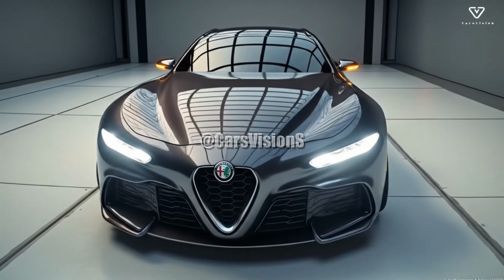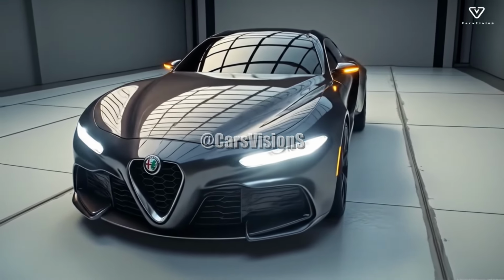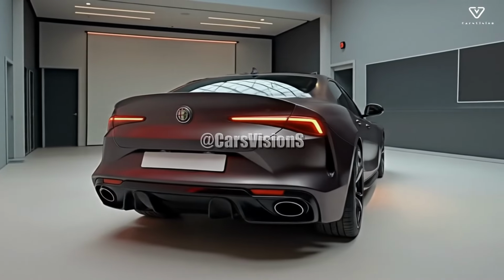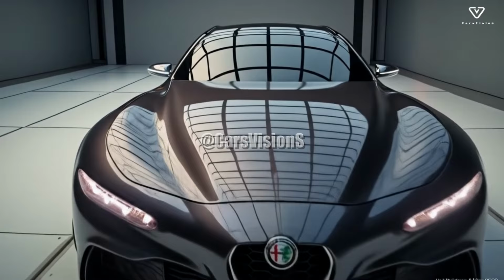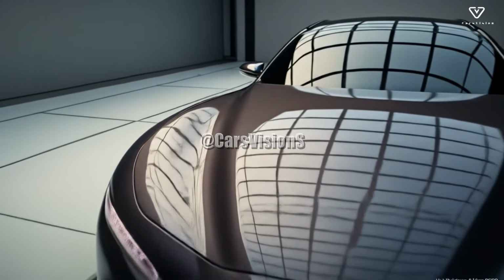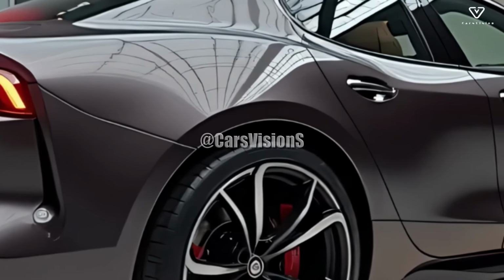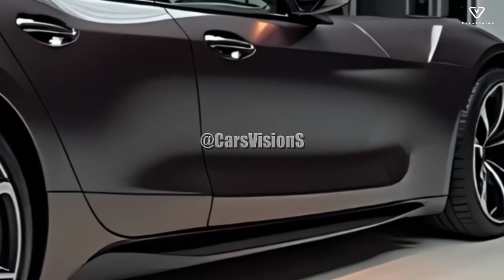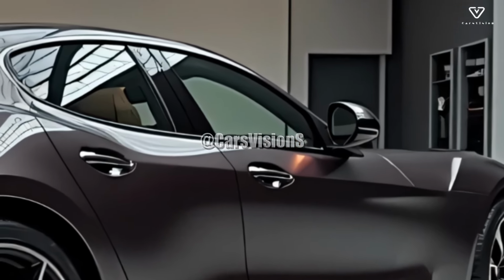The most recent model embodies that spirit with fresh vigor, distinguishing itself in the saturated premium sedan market by staying true to the brand's principles of fervor, authenticity, and performance. The 2026 Giulia unveils a face that is instantly recognizable as something both old and fresh the second it comes into view. With its low-slung profile that gives the impression of movement even when still, short overhangs, and extended wheelbase, the design carries over the athletic posture that made earlier Giulias famous.